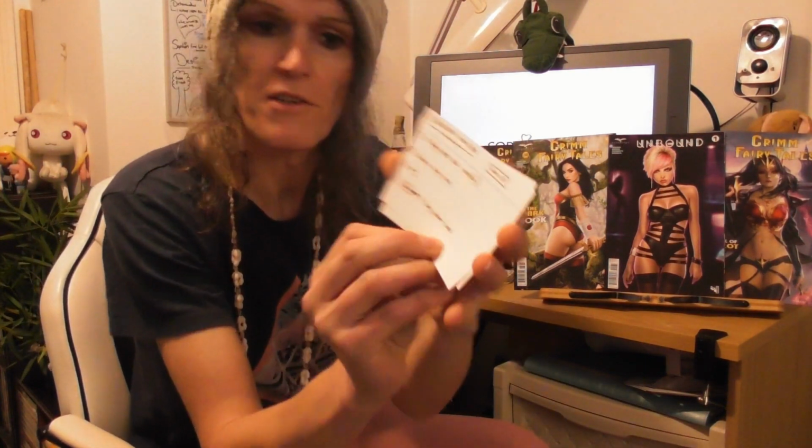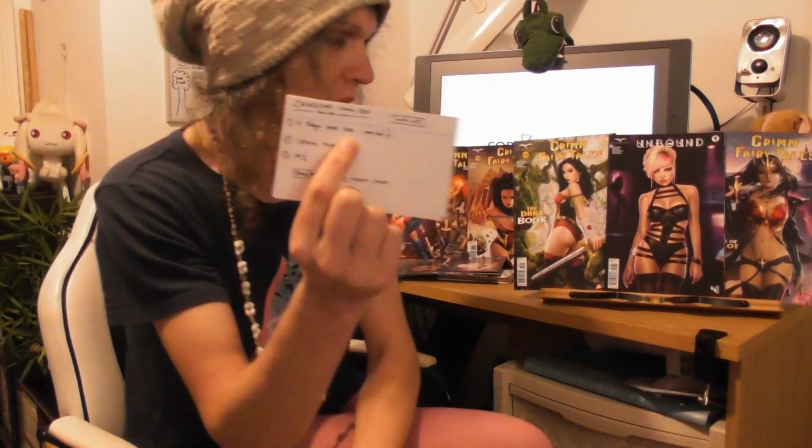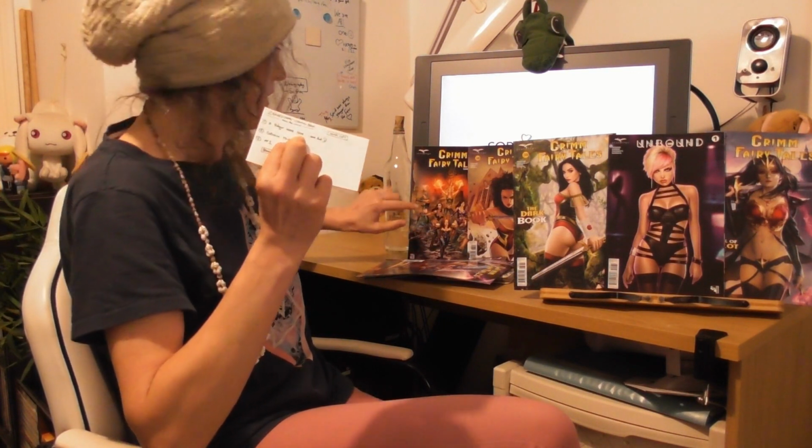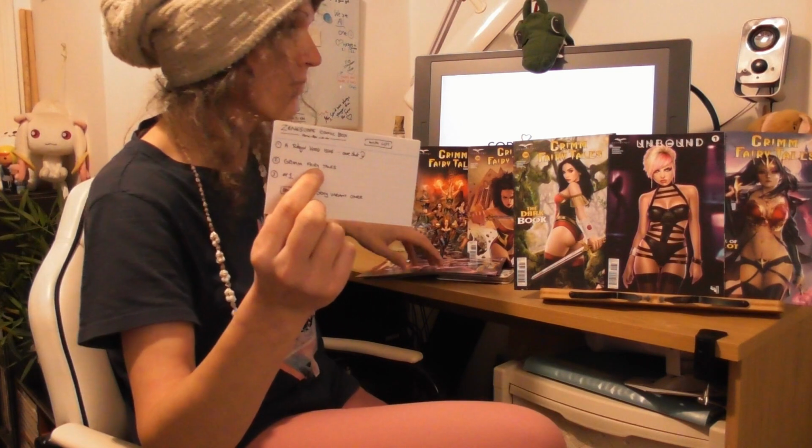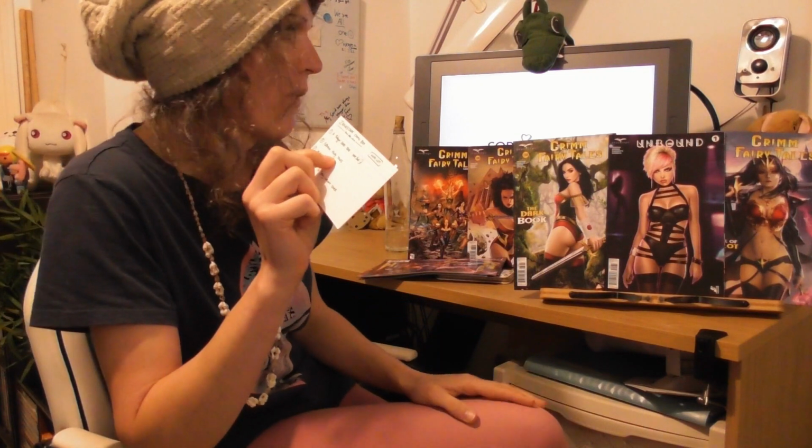Let's have a look at my list. I wanted a Robyn Hood issue. I didn't get a Robyn Hood issue, but I did get Robyn Hood on one of the covers. So I'm sort of happy with that. Grimm Fairy Tales. I got loads of Grimm Fairy Tales, which is brilliant. Because it's a series I want to really collect. And they don't have many in the comic shop in the £1 bins. So when they do, I grab them.